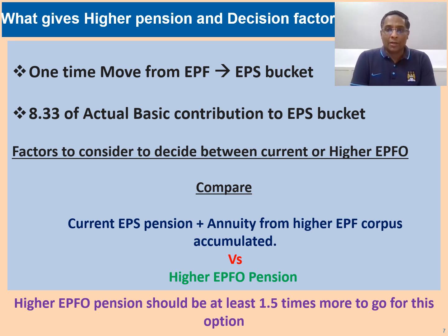Now the question comes: what is the factor to decide between current or higher EPFO option? We have to compare apples to apples, right? So let's say higher EPFO option, what it means is it will give you the pension for the whole of your life, and after your death your spouse will get 50% of pension. So this is option 2.